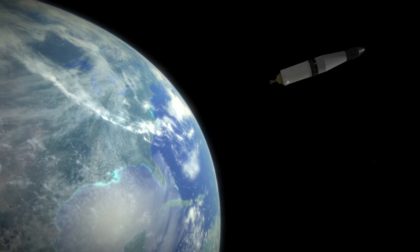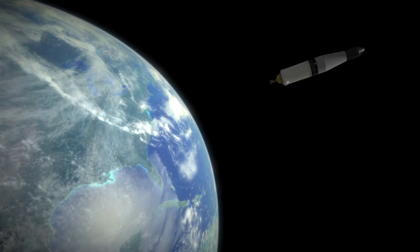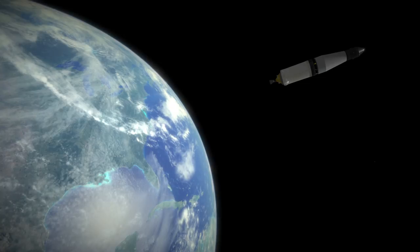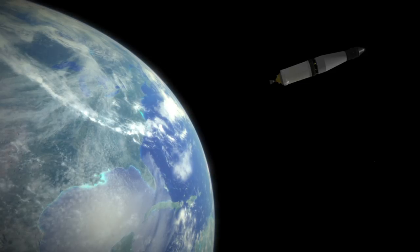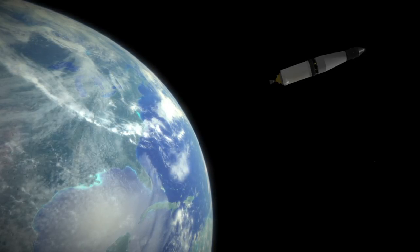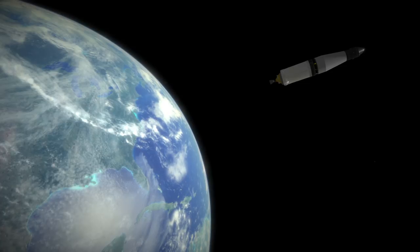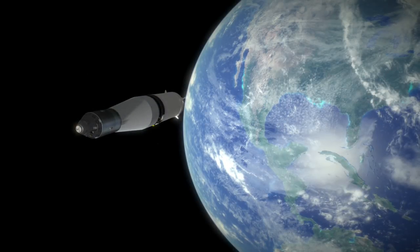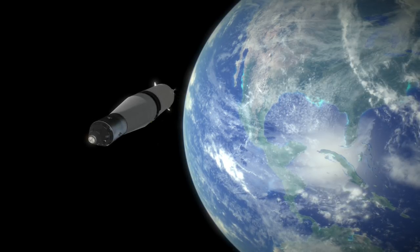Apollo 11, this is Houston. Our preliminary data indicates a good cutoff on the S4B. We'll have some more trajectory data for you in about half an hour. Over. This is Apollo Control. The S4B has started its maneuvering to the separation attitude.